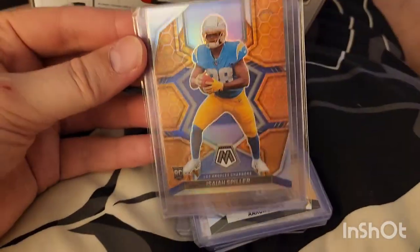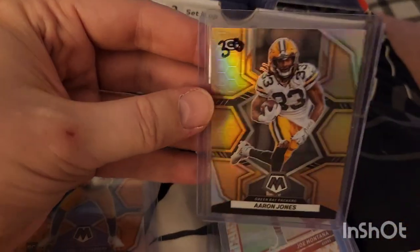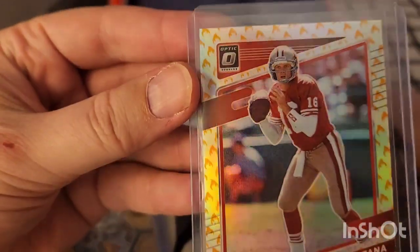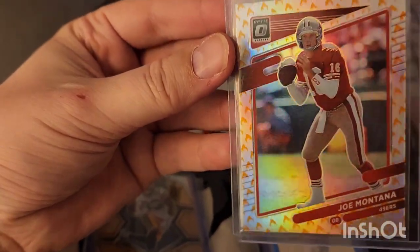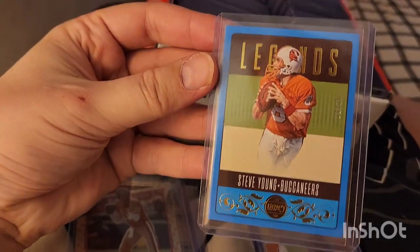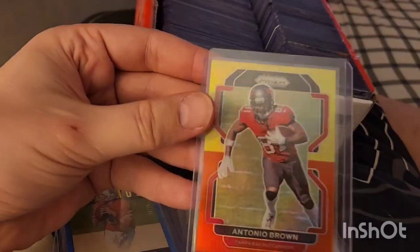Anyways, Isaiah Spiller, Honeycomb. Nice card. $40 card. I'm gonna eBay comp all these tonight. Joe Montana, I don't know what variant that is, but it's like a silver with the flames or something. I don't know, but $20. This one's Steve Young Buccaneers. That's numbered 21 out of 25, as you see there.